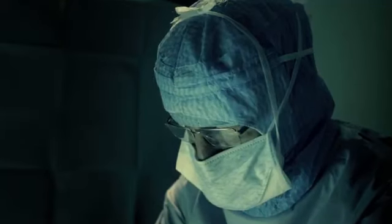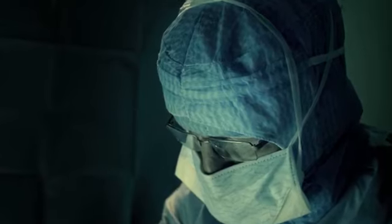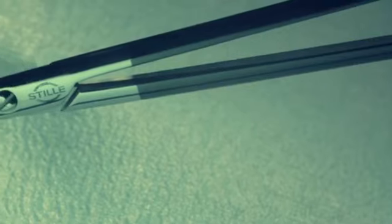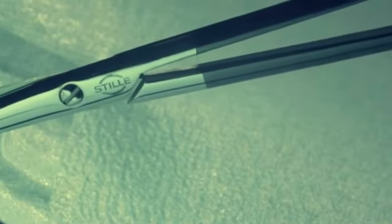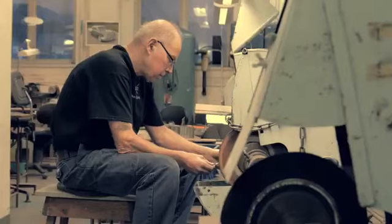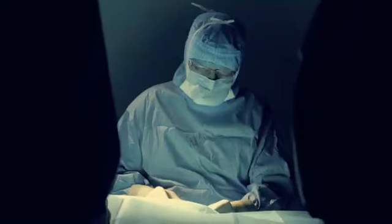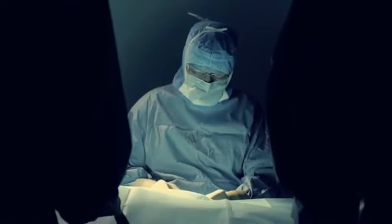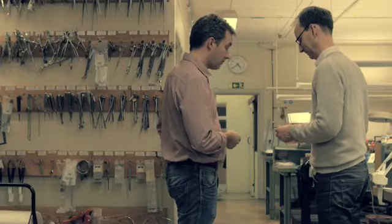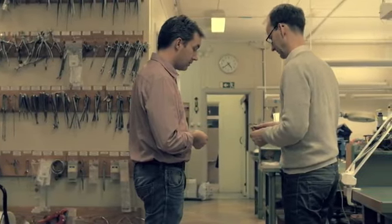The world's best surgeons are often highly specialized and have varied needs, but one thing is constant. They insist on the very best. The road to perfection is long and demanding. For more than 170 years, we have worked with the world's leading surgeons, listened, asked for their opinion, fine-tuned our materials and methods. We still do.